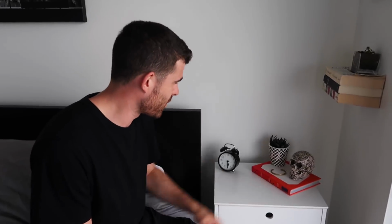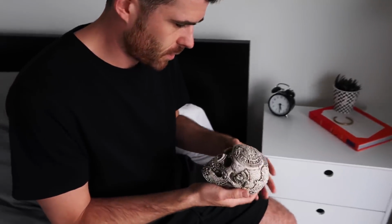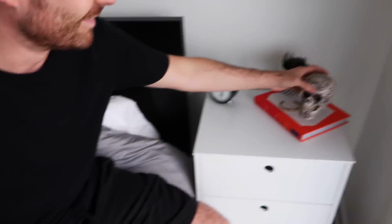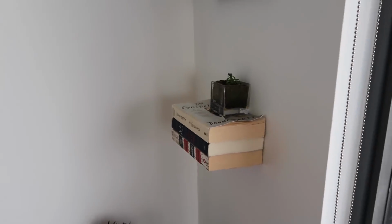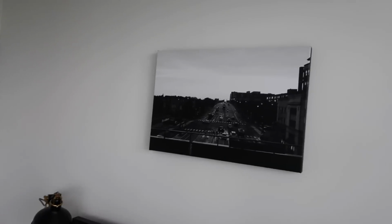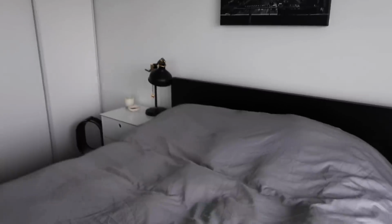Basically, it's about the book. Yeah, the book is really cool. It was awesome. This we also got in Mexico. Nice reminder of my job. We kind of like, you like skulls a lot of your job. And the great indoors. Because fuck camping. That's right. That's it. This is a photo that Andrew took not long after we met that I had printed.